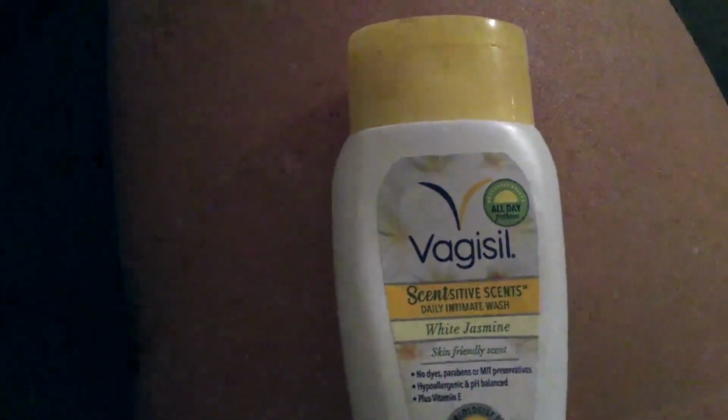Clear formula. I'll squeeze a little bit out so you guys could see. It's like clear liquid, a little thick. Put some on my hand so you guys could see. Just clear. It smells so pretty. I love it. It's so delicate smelling. It just smells really fresh and clean.